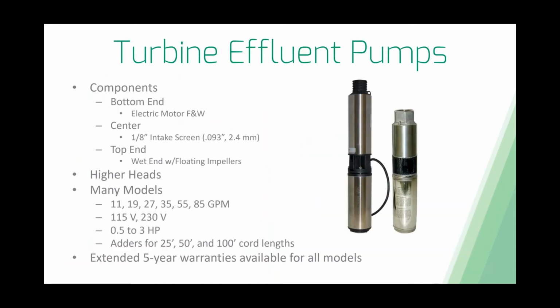Okay, pumps. Turbine effluent pumps are unique to the environmental product line. You may know these as well pumps. They're very similar, almost identical. The only difference between a well pump really and an effluent pump is that we put a cord on the effluent pump that makes it wastewater safe. So the pump itself is composed of the bottom end, which is the motor. Our sister company, Flint & Walling, up in Indiana, manufactures that motor, as well as the rest of the pump. Center is the 1/8 inch intake screens. That's where the effluent is going to enter into the pump. And then the top end is the wet end, and it has floating impellers on the inside of it.